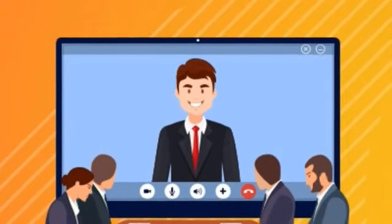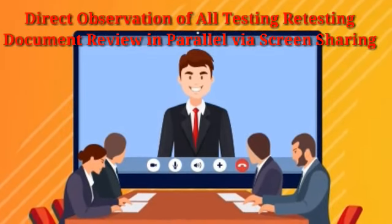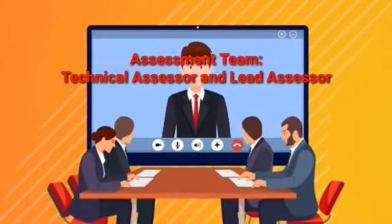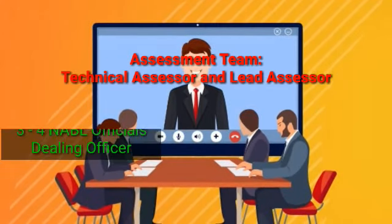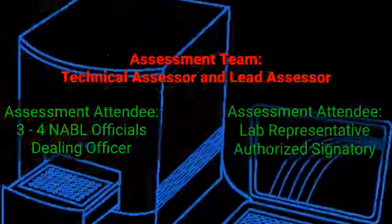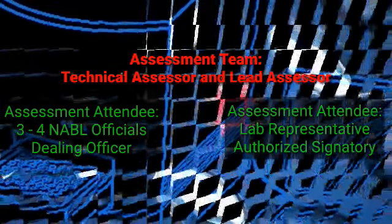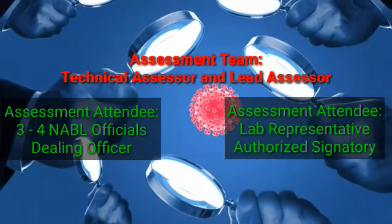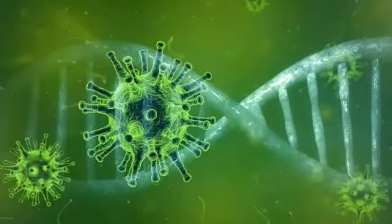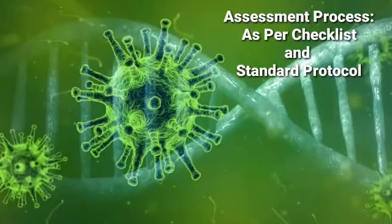The laboratory needs to be ready with at least 4 to 5 devices with the assessing video app. The assessors will be observing your complete technical procedure along with the document review in parallel via video conferencing. The assessment team can include a lead assessor and a technical assessor. Apart from that, the assessment will be attended by at least 3 to 4 NABL officials, the dealing officer as well. Now, from the laboratory side, there will be a designated person or a representative of the laboratory who should be present at the time of assessment. The authorized signatories should be present at the time of assessment.